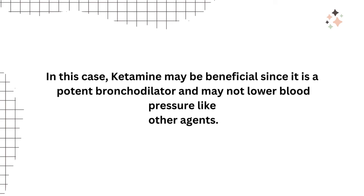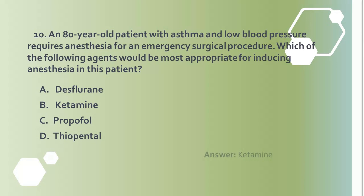In this case, ketamine may be beneficial since it is a potent bronchodilator and may not lower blood pressure like other agents. So, the answer is option B, ketamine.